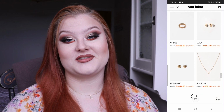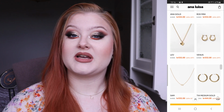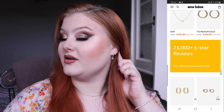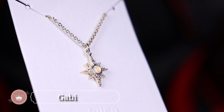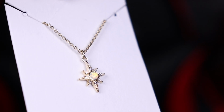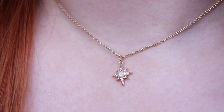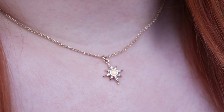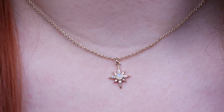And as I said, I got to choose 3 different pieces from their collection, and I chose 2 types of earrings, which I am wearing here, and I also chose a necklace right here. And the necklace that I chose is in the style Gabby. It is very dainty and celestial. It has a star design and then it has cubic zirconia in the diamond parts, and then you have synthetic opal in the middle, which is just so beautiful because you can really see the color shifts from green to red and kind of rainbow colors in it.